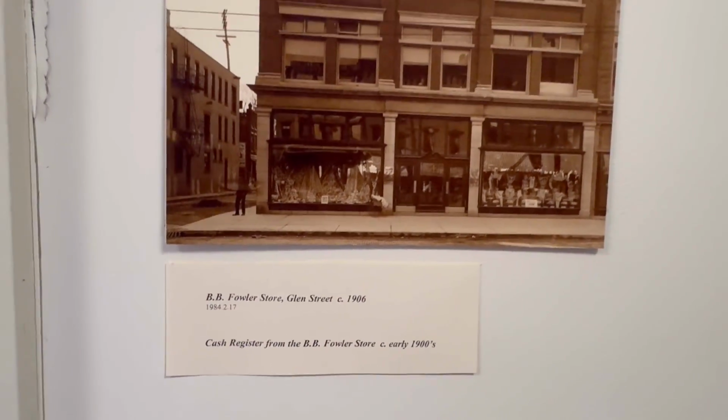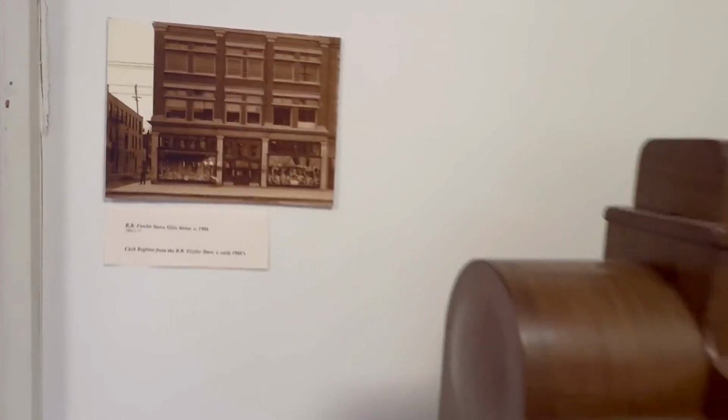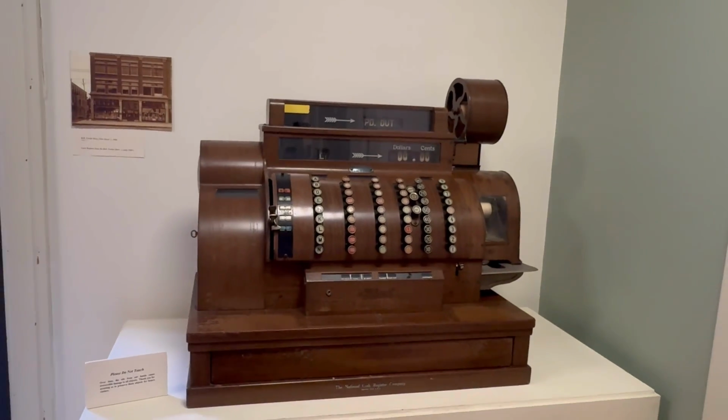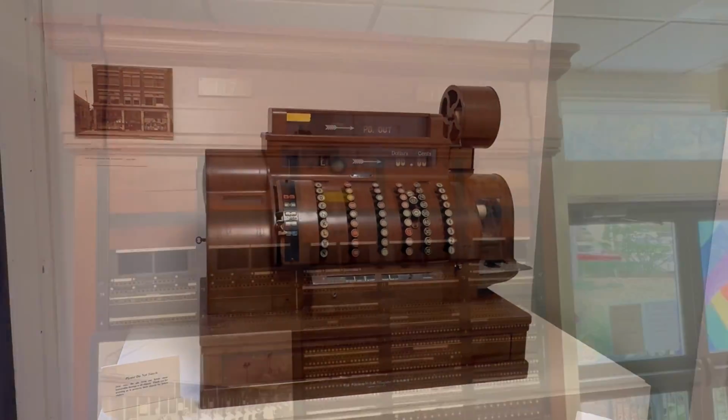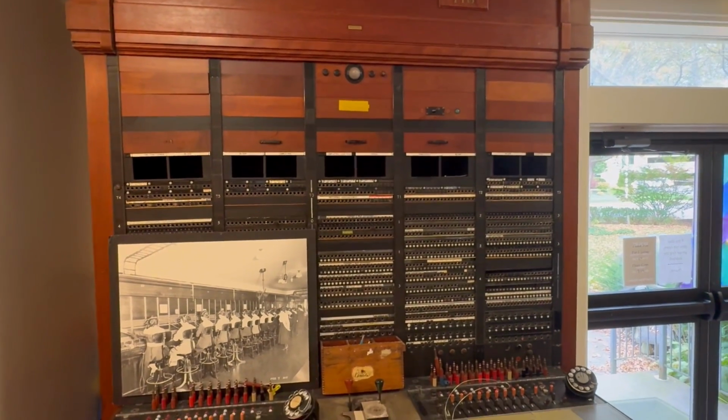Here's a look at early downtown Glens Falls and the actual cash register from that store. Pretty cool. They have their own telephone company. Here's remnants of that.